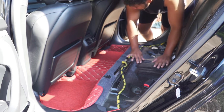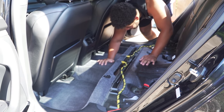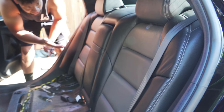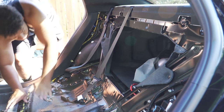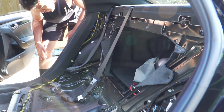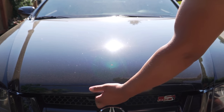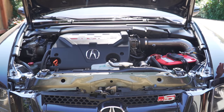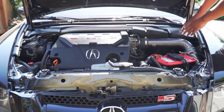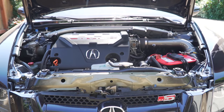Whoa! What the? Can I get this thing right here? Whoa. No carpets, no bottom back seat. Can we get the top? Yo, come on. I just want to touch my car. Don't touch the hood, don't touch the hood. It's gonna disappear. All right, we're good. Don't touch anything. Oh man, there goes my plastics.